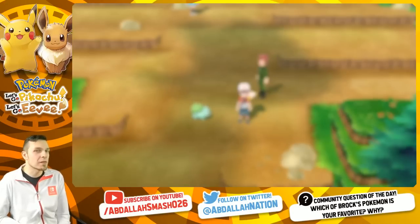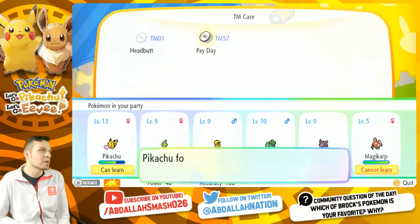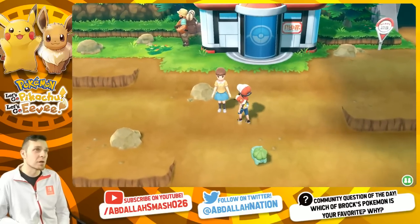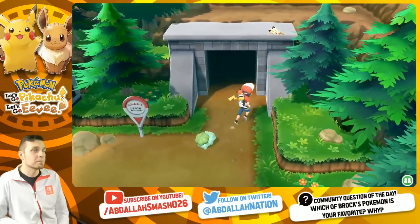Okay, I'm gonna get rid of Headbutt. I want to keep priority in the form of Quick Attack, because you never know when you're gonna need that. Yeah, it's a weaker base power move, but priority is priority, so we're gonna do that. In case you guys are not familiar with what priority is, it means that the move will always go first, always with an asterisk on it. So keep that in mind.